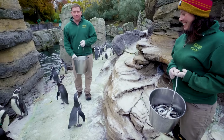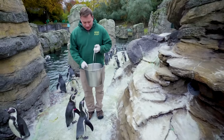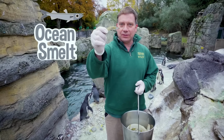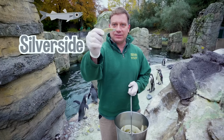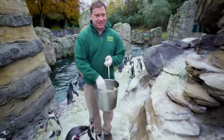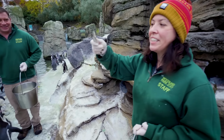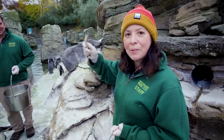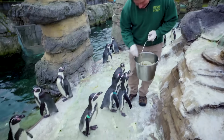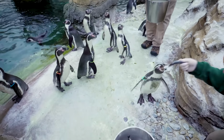Guys, we're getting ready to feed the penguins today, so we have some of their favorite fish. These are called ocean smelt, also known as silver sides, because they have that silver stripe on their side. And I have herring. It's silver like an anchovy and sardines, just like they eat in the wild. Okay, you guys ready to eat? Even hungry.